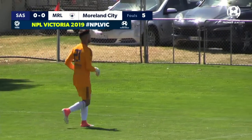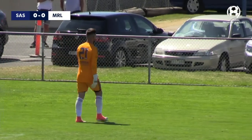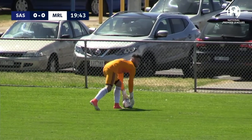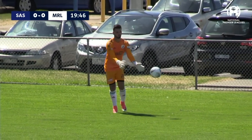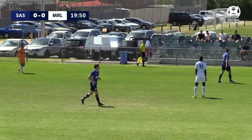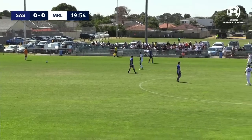Andrew Viola, the former Port Melbourne senior player who's had a lot of experience in top tier football, comes to Moreland City, looking to showcase some of his experience and talents in the fullback position.